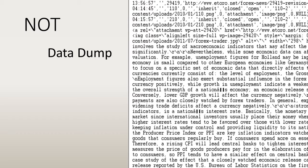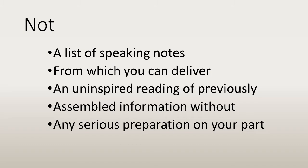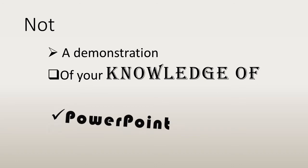What this is not, it is not a dump of every piece of data or every thought that you've ever had that you can cram on 100 slides into a 20-minute talk. It's not a data dump. A slideshow is not a list of speaking notes from which you can deliver an uninspired reading of previously assembled information without any serious preparation on your part. It's a presentation. It's not a public reading. It is not a demonstration of every cool technique that you can make PowerPoint do. Showing off your PowerPoint skills is not the goal.